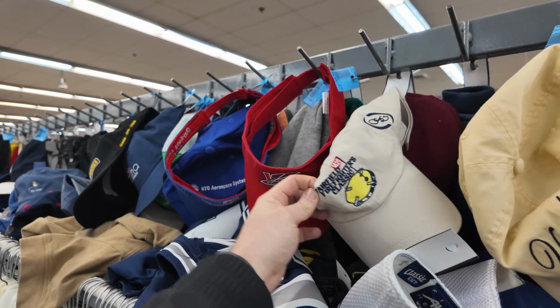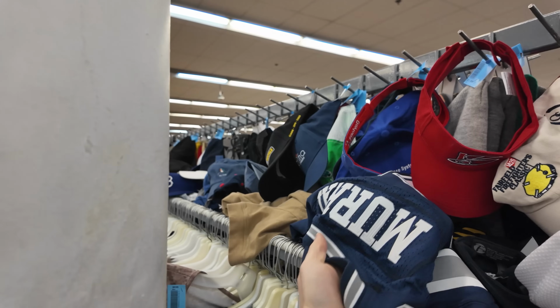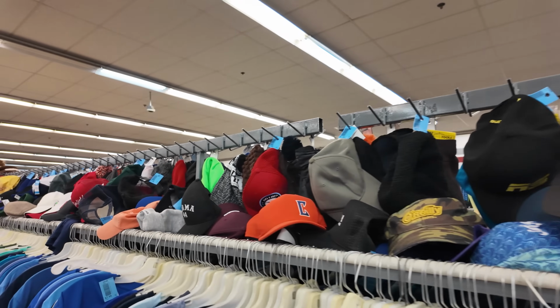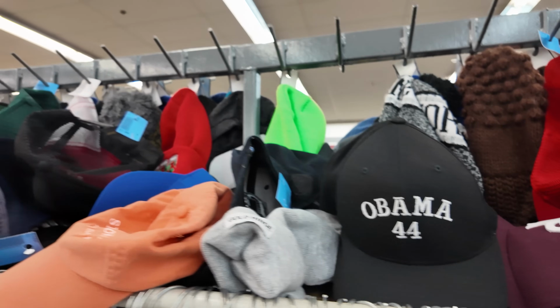Fairfield Firefighters Classic. It's cool. There's probably a knockoff Murray jersey. No. Anything cool? Anything you guys see? Let me know. What else do we got? O'Reilly's. Lots of store hats. How about an Obama 44?